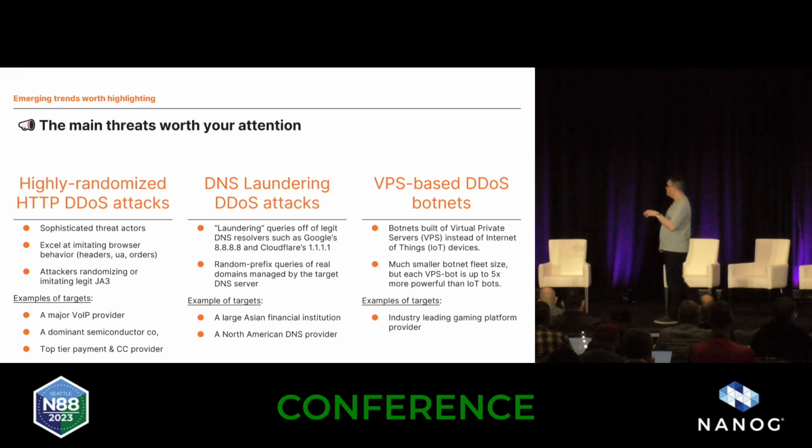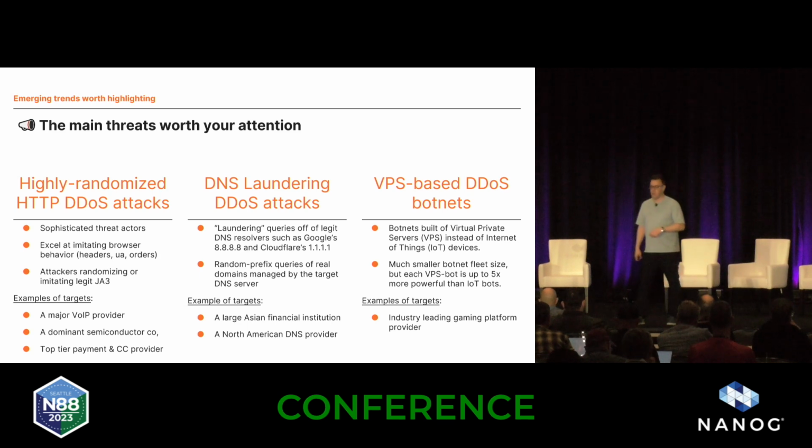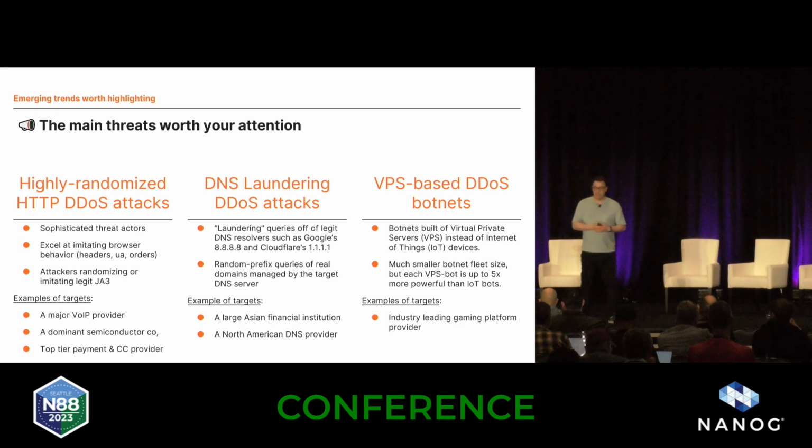And with those types of botnets, we've seen very large attacks that are even showing off, making sure that they're over HTTPS, which is an extra computational overhead, just to show that they can, not that it matters for us. And this targeted a very leading, major gaming platform provider.